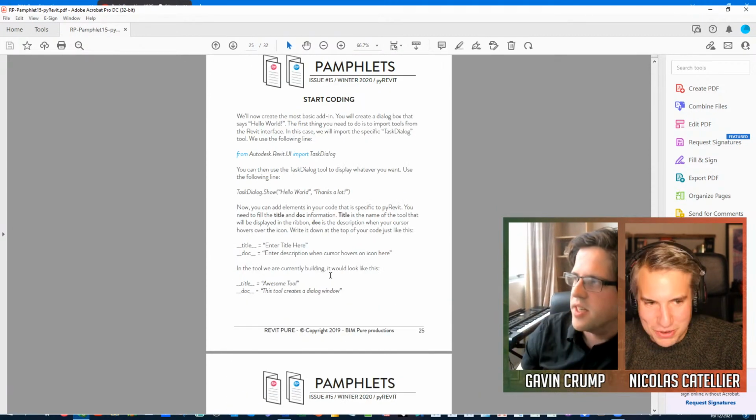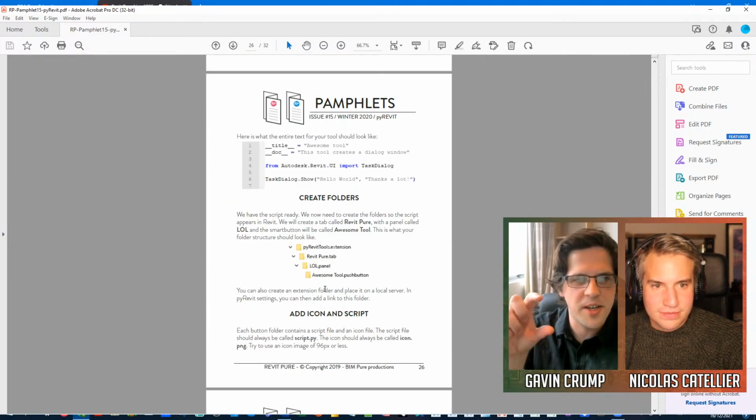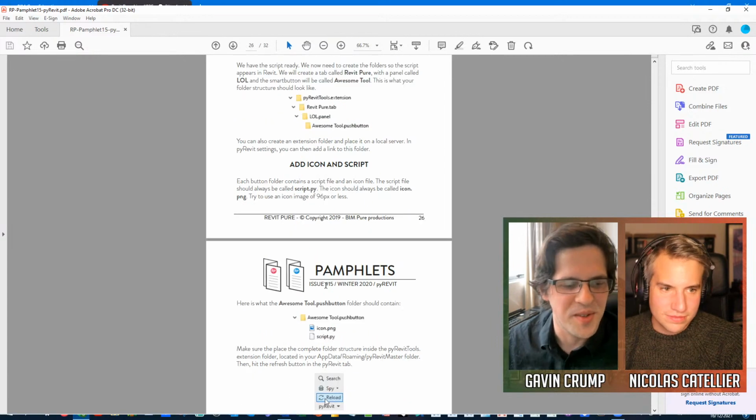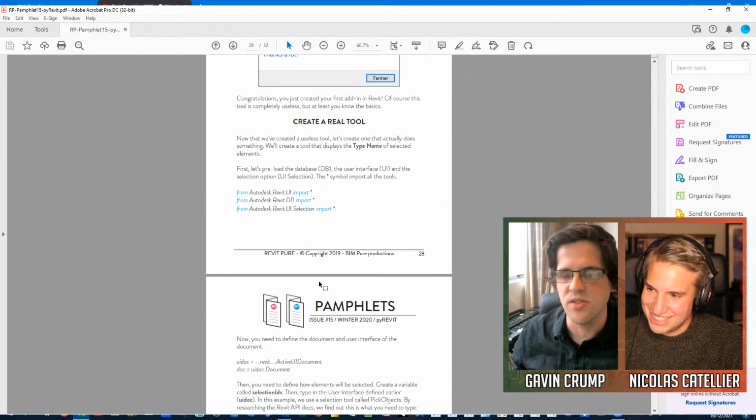I find it sad about the tool because so many people don't go beyond the add-ins bar and realize you can actually build your own tools on the back of this. I've seen some firms go crazy with pyRevit and build amazing toolbars.